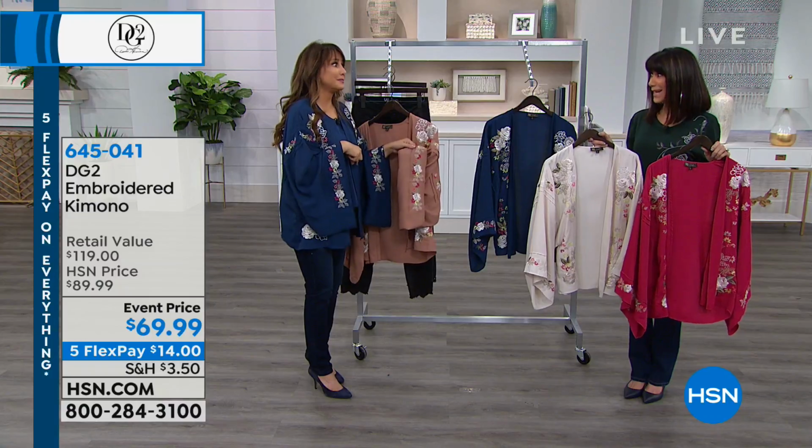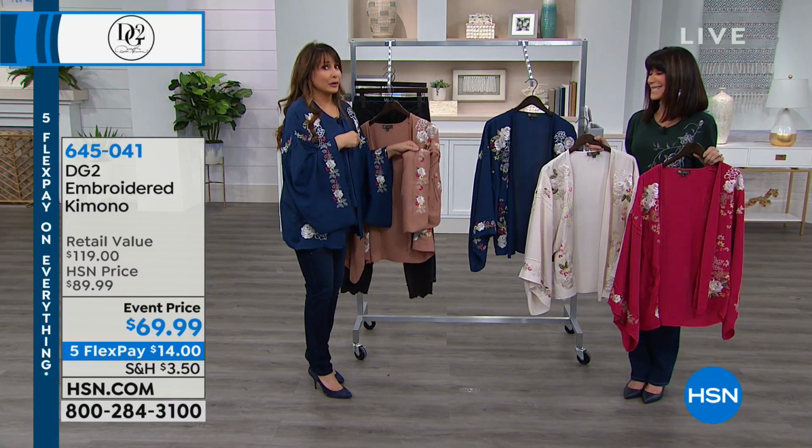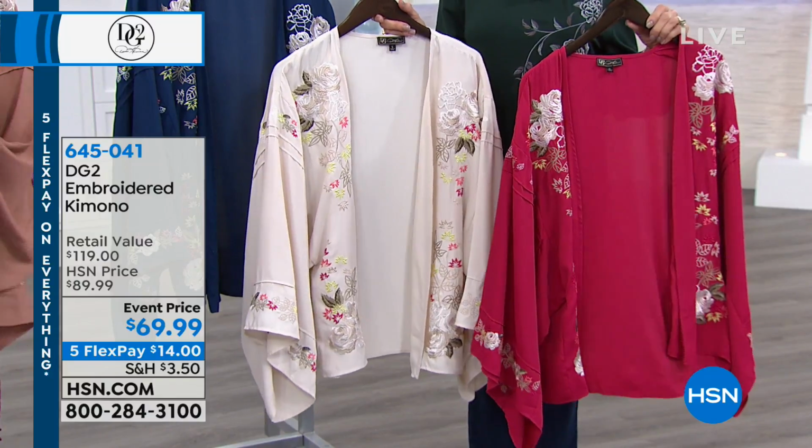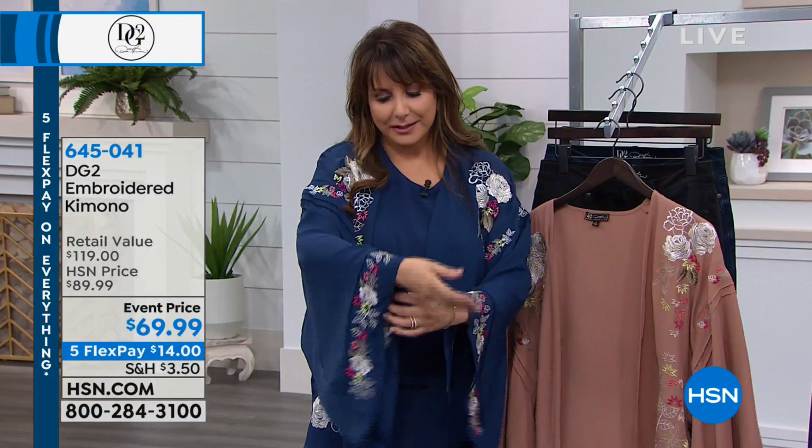She would have loved this, Bobby. I bet she would have, yes. And no dry cleaning required. You get to actually wear it. You don't have to put it on a display. So what you have here is glamour.